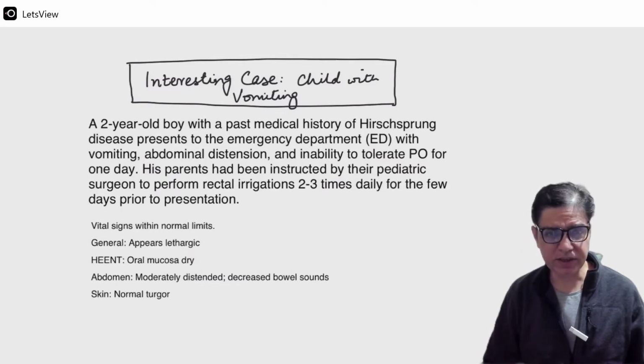Today this is going to be an interesting case, and this is a case of a child with vomiting. So without further ado, let's start with this case.